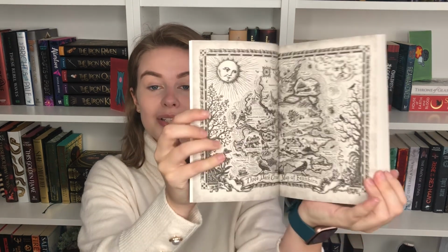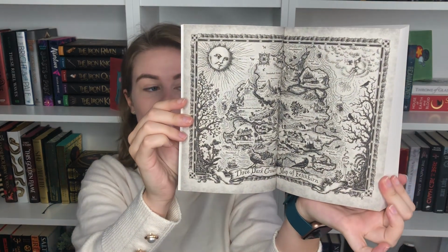Next up, we have Three Dark Crowns by Kendara Blake. I feel like I've talked a lot about this book and how much I actually want to read it, but then I also went and looked at the map, and oh my god, you guys. It is so pretty. And now we're getting back into the details.